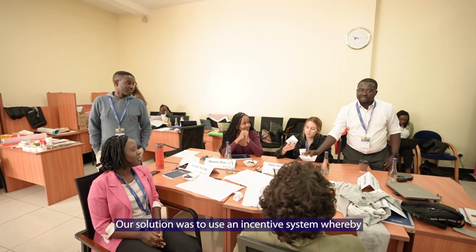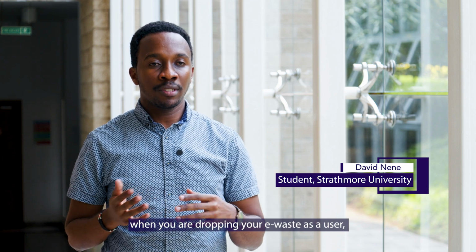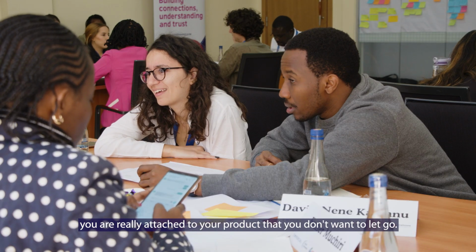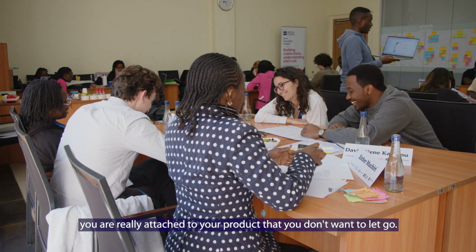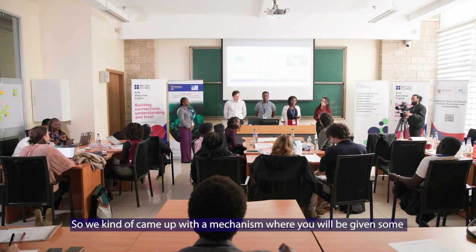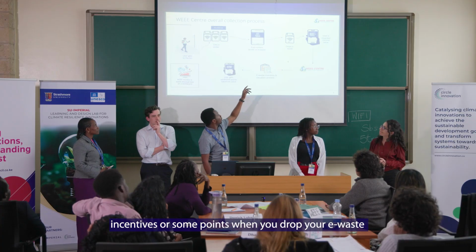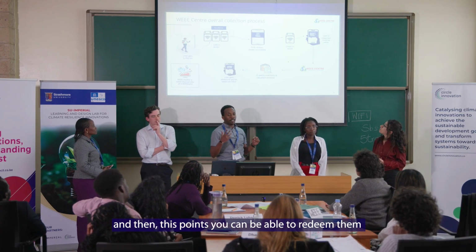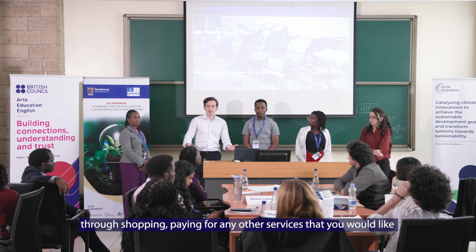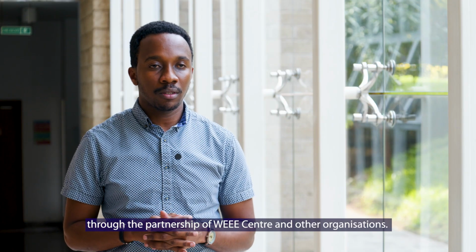Our solution was to use an incentive system whereby when you are dropping your e-waste as a user, maybe you have a broken phone or a broken laptop, you are really attached to your product that you don't want to let go. So we came up with a mechanism where you will be given some incentives or points when you drop your e-waste, and then you can redeem these points through shopping, or through paying for any other services that you would like, through the partnership of We Centre and other organizations.